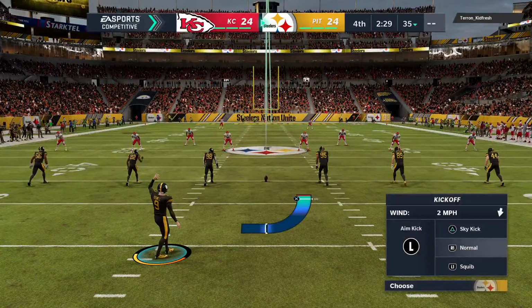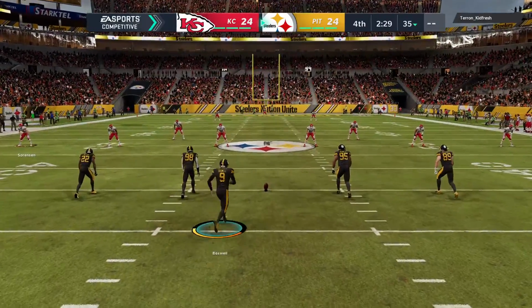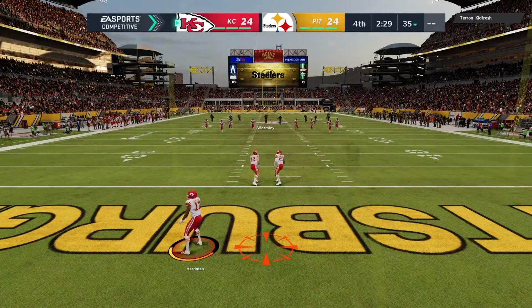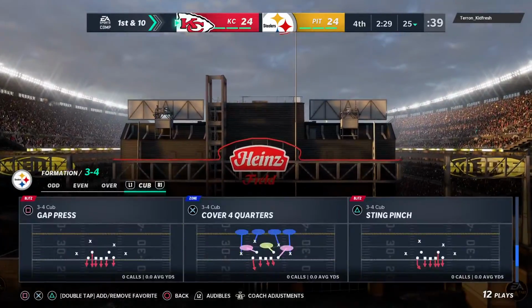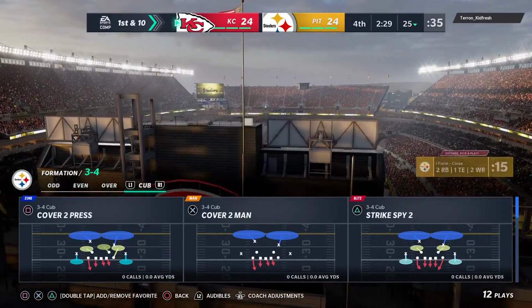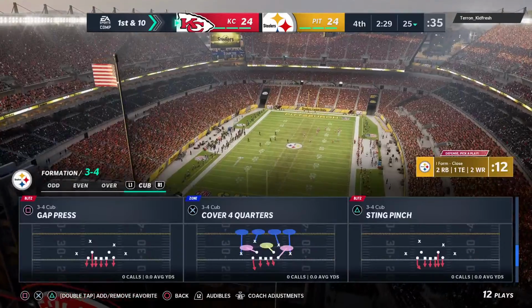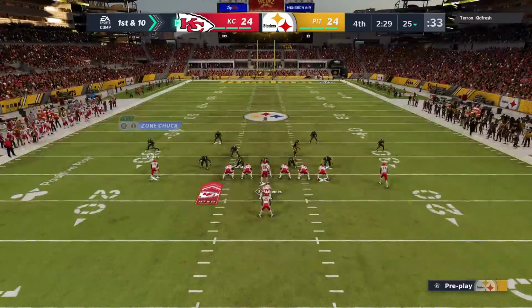Chris Boswell, the kickoff for Pittsburgh. Nothing separating these two sides. 24-all our score as he sends this one away. And that one will bounce out of the back of the end zone, so we will start here at the 25. The Chiefs offense about set to begin this drive.